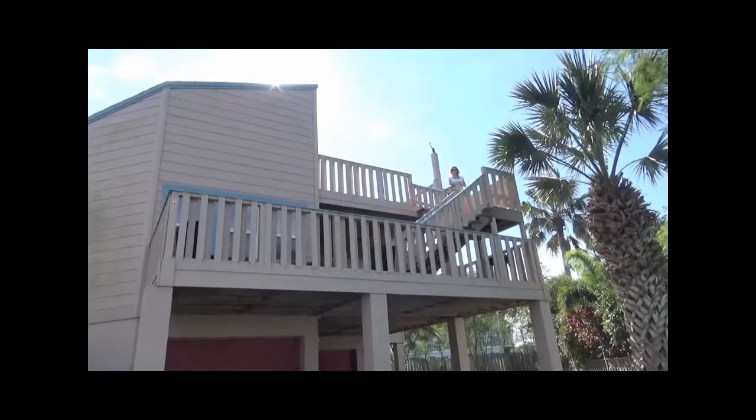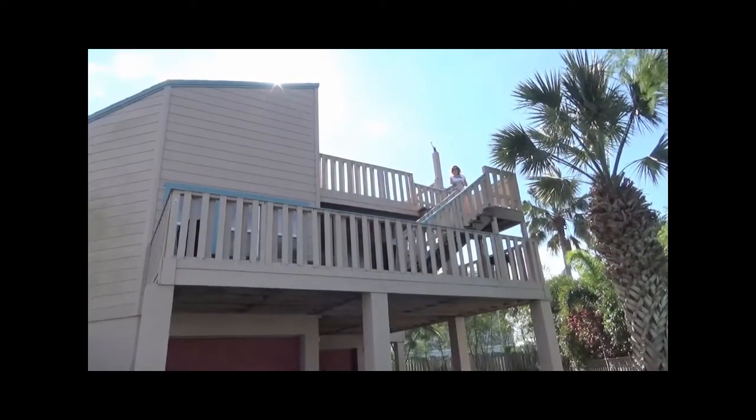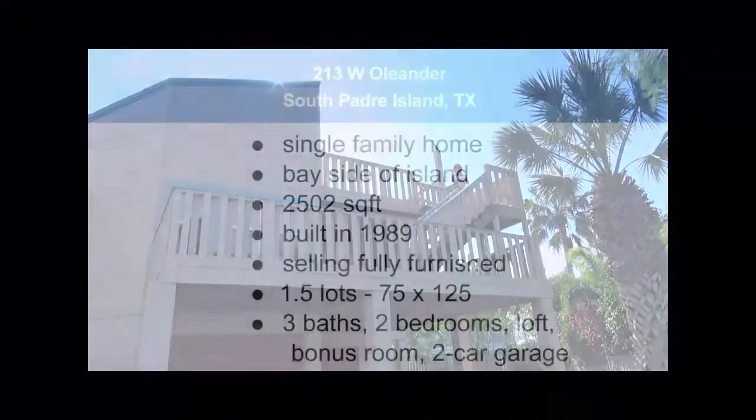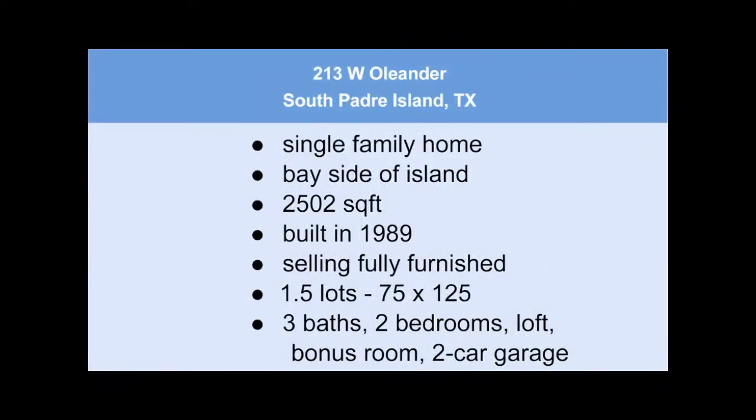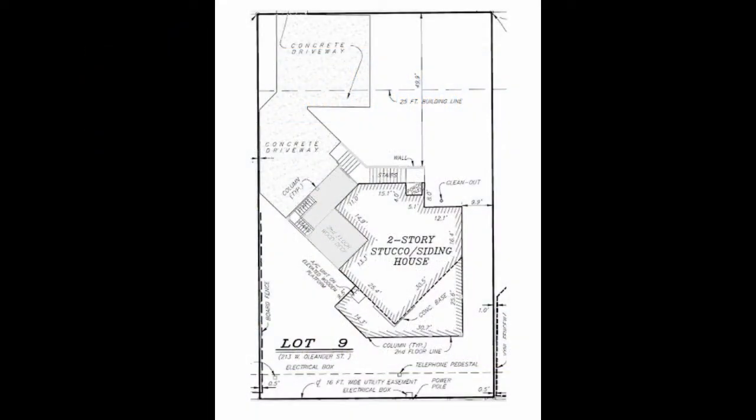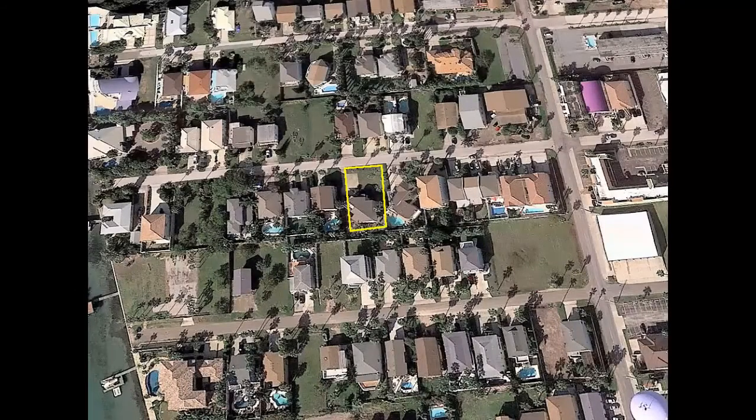And welcome to 213 West Oleander on sunny South Padre Island, Texas. Come on and let's take a look around. This home sits on a lot and a half, which measures 75 by 125. It's located on the bay side of the island.